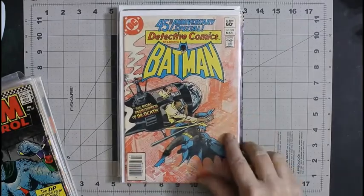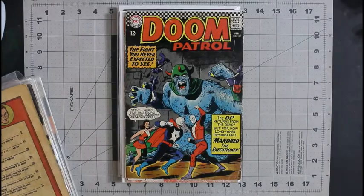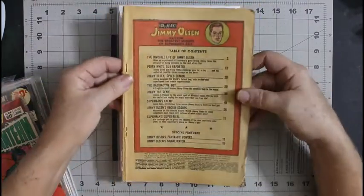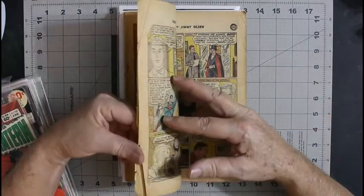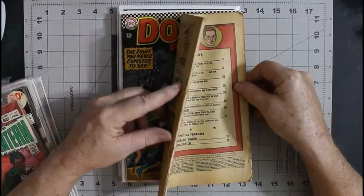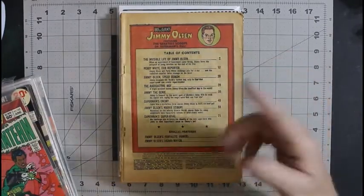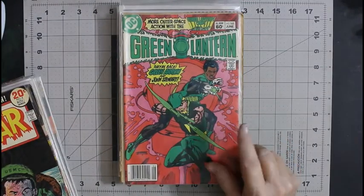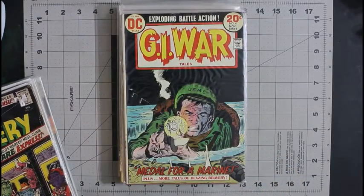Here's a copy of Detective Comics 512. Doom Patrol number 109. This is 80-page giant Jimmy Olsen. So it's 80-page giant number 13 from 1965. And I don't have a copy of this in my collection. I only have like the first 7 or 8 80-page giants. That's one of those things, I want to get all of them. Green Lantern number 165. I do not have that in my collection. G.I. War Tales number 4.